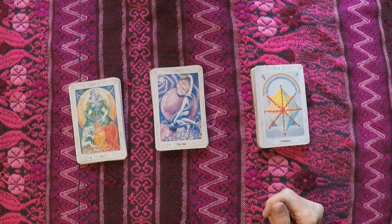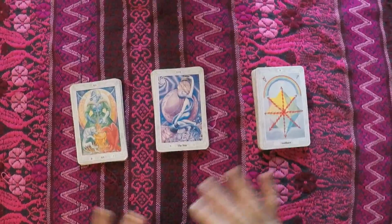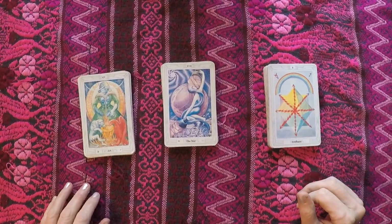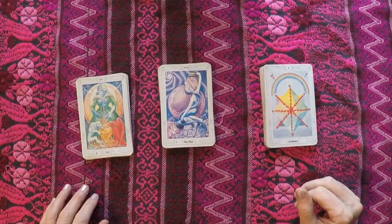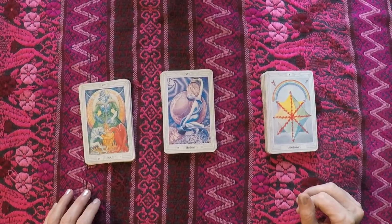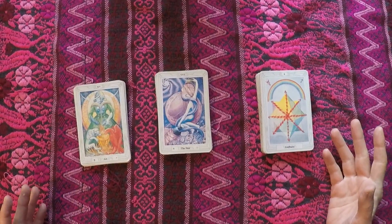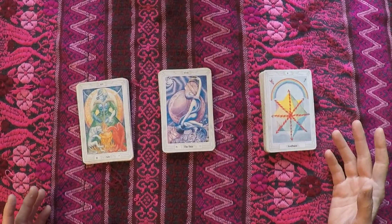Alright, so I'm gonna intro you to Tarot. There are 78 cards total in the deck. This is a divination system that's meant for you to become more self-conscious of subconscious patterns and use superconsciousness in order to evolve and change and shift.